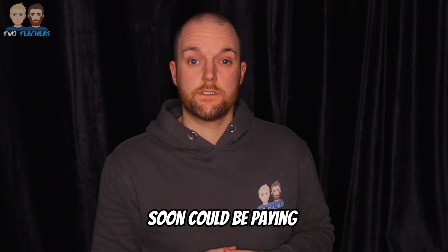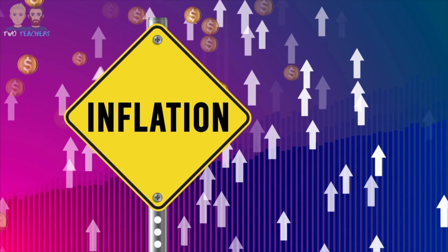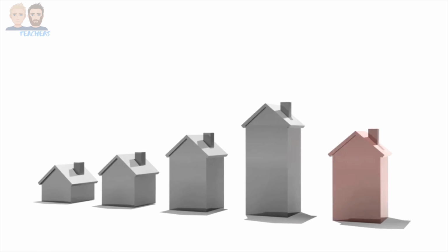Why you soon could be paying thousands more a year in mortgage payments. Inflation is rising. When inflation rises, one strategy to get it under control is to raise central bank interest rates. And in the UK, that would be the Bank of England's base rate. But why is this bad for your mortgage payments?